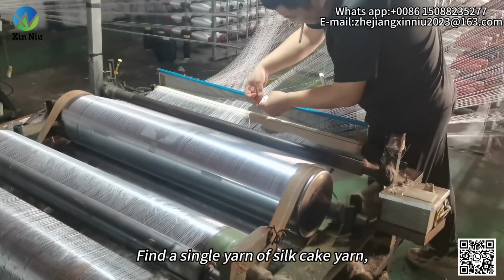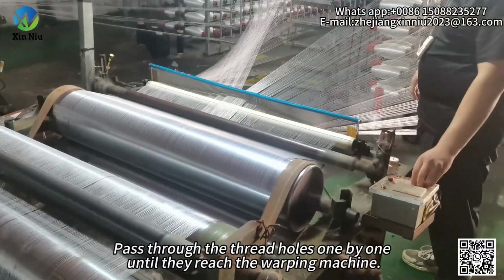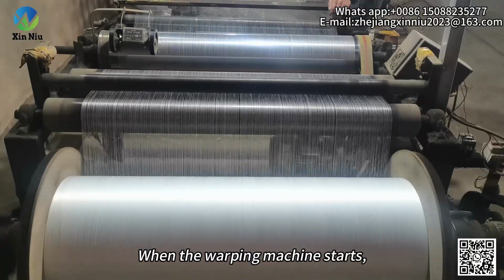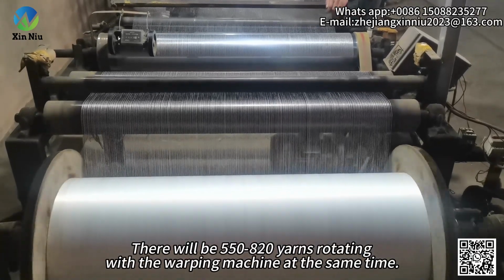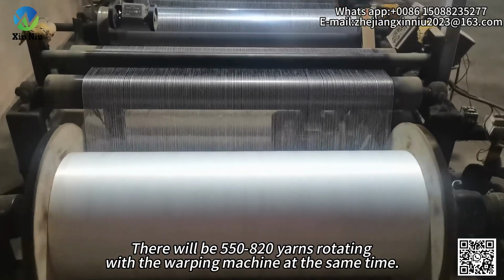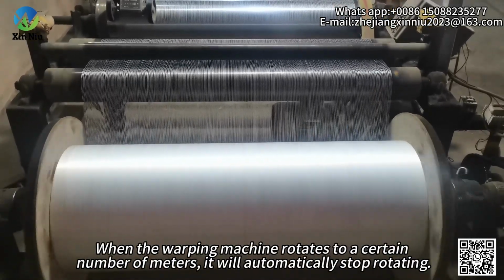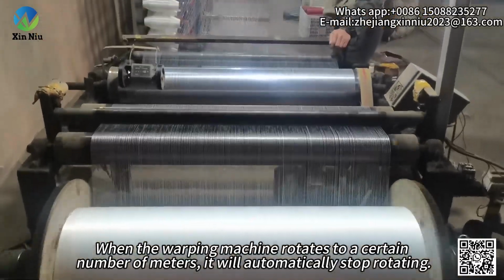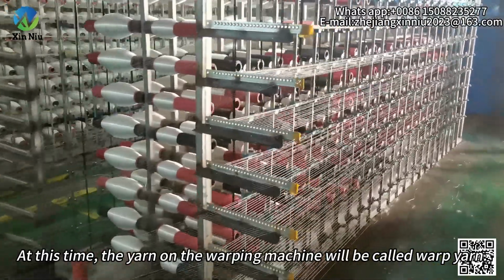Find a single yarn of silk cake yarn. Pass through the thread holes one by one until they reach the warping machine. When the warping machine starts, there will be 550 to 820 yarns rotating with the warping machine at the same time. When the warping machine rotates to a certain number of meters, it will automatically stop rotating. At this time, the yarn on the warping machine will be called warp yarn.